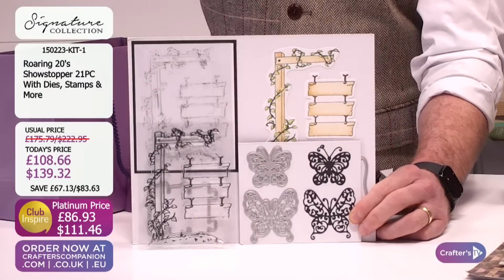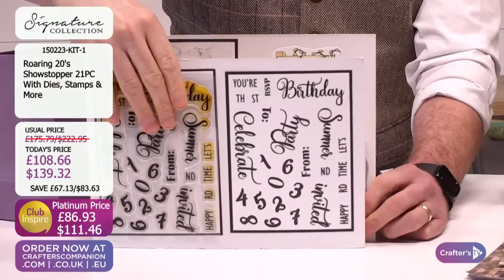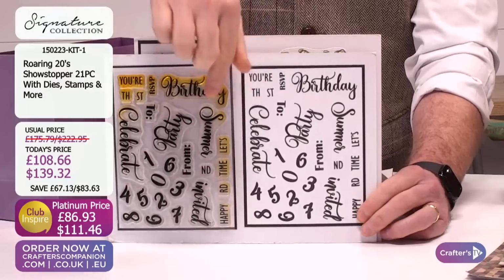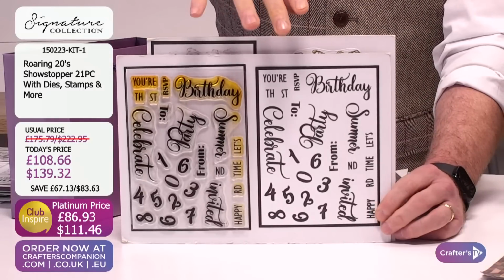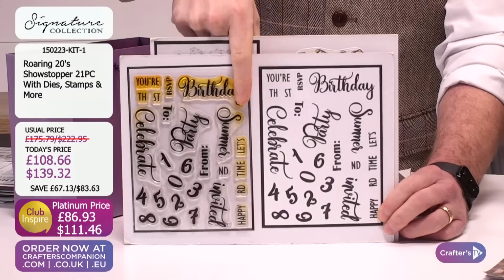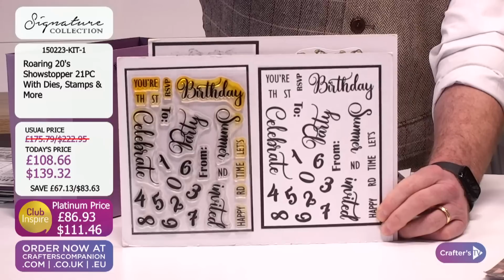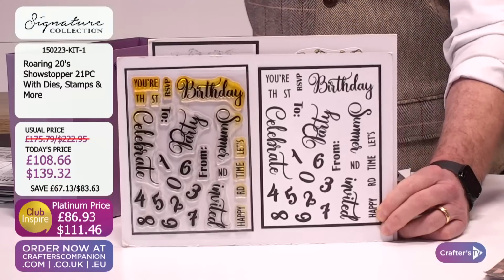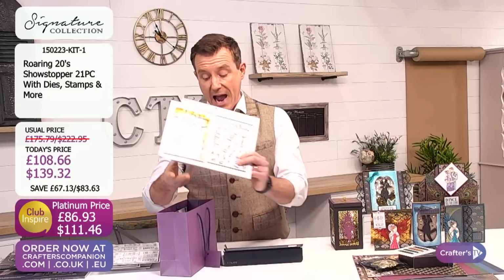And then one of the most useful sets, I think, from the Garden Party collection is the Happy Summertimes. This one brings you all of your numbers. It brings you all of your ordinals in there as well, and things like Celebrate, Invites, your twos and your froms. And this is a perfect accompaniment, I think, to go with the Roaring Twenties collection, because maybe you're throwing a Roaring Twenties party. Send out the invites. That's your free goodie bag if you pick up the showstopper, but you're going to have to be quick because this is flying.